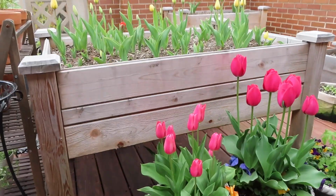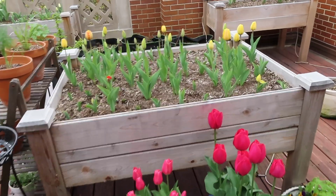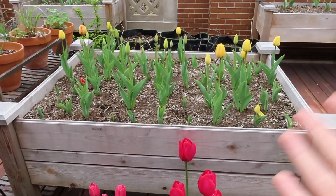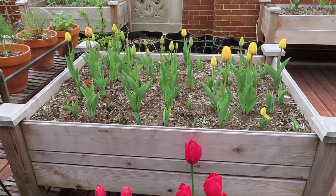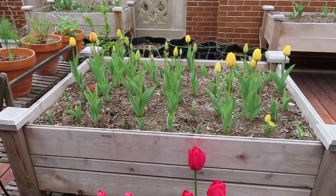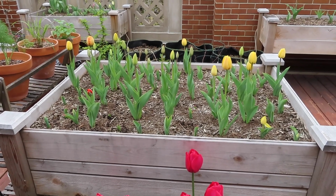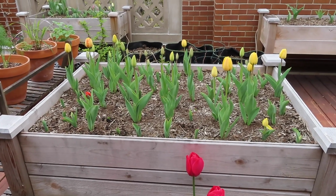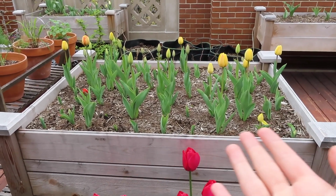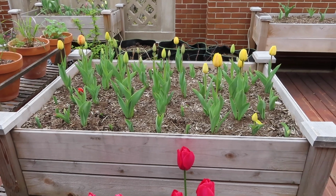And then if we come up here in this raised bed, the tulips are sprouting and blooming, which is really exciting. I know because of the weather, again, it's been colder on average, but also we've had a lot of up and down, that a lot of people in the area have had tulips that are stunted or just haven't really performed well.